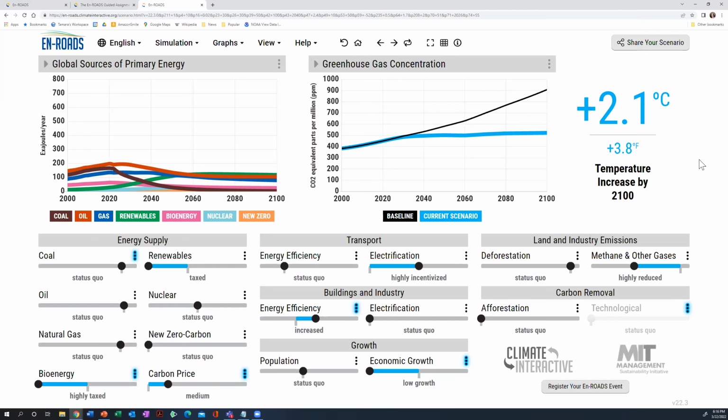One that seems to work is either reducing deforestation or adding afforestation. Okay, so we'll do both of those here. That gets you down to the 2.0. One of the things to point out is that once you've implemented a lot of solutions, implementing more solutions has less of an impact because of the systems dynamics nature of the model. So if carbon pricing already impacts coal, then stopping building that infrastructure doesn't impact it quite as much as it would have by itself.